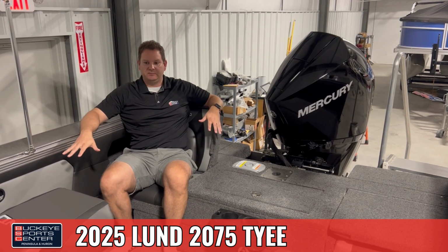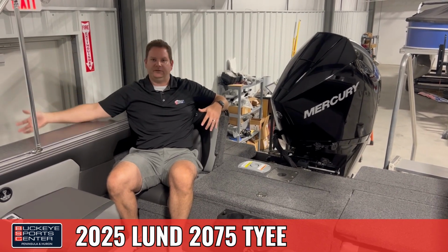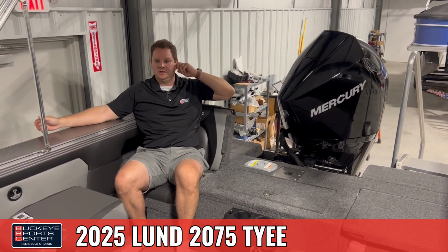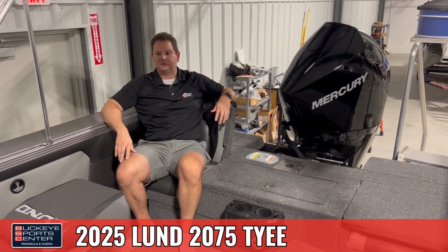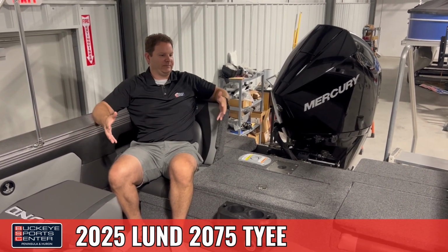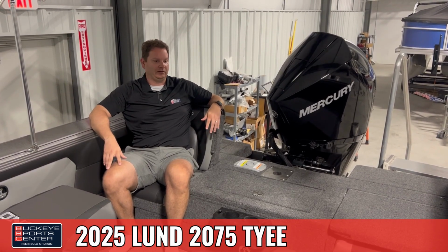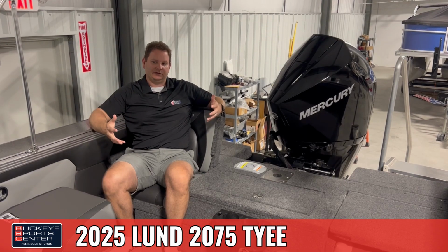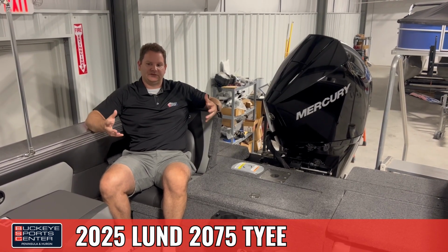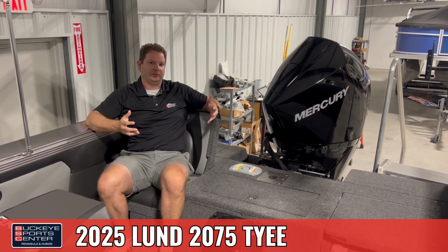It's a deep feeling boat, but it's also not so ginormous that you're not going to be able to net a fish or reach over the end. Lunds are very strategic. They wanted to make it a fishing boat first. While we do see a deep hull, deep sides, it isn't so cumbersome that it's difficult to fish out of. A model that would be kind of similar to this from a physical size perspective would be the Fisherman, so the 2075 Fisherman.